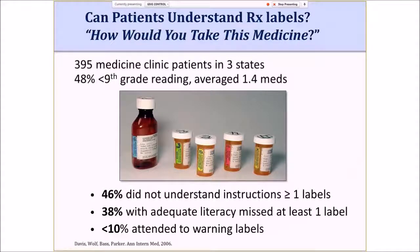So we've done a lot of research with medication labels, and this is just one of our early studies that we published in the Annals of Internal Medicine, and we tested patients in 3 states. I want to throw out a little mentoring here. Our first research was done with just patients in Shreveport, and we had a very hard time getting it published because they said, well, these people are in Louisiana, you know how bad that state is. It's not generalizable. So we now hook up with people in other settings to do research.